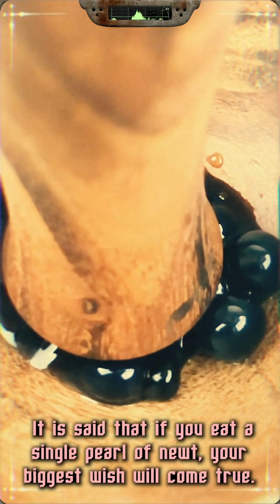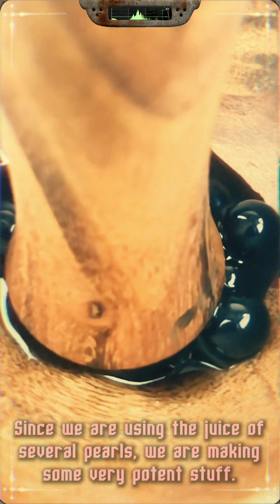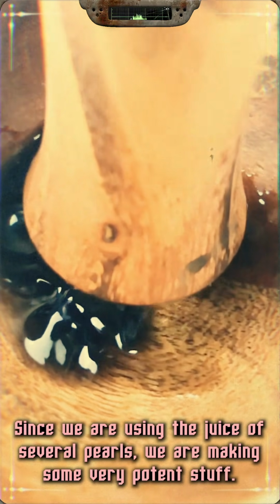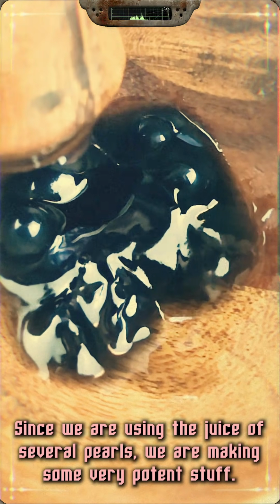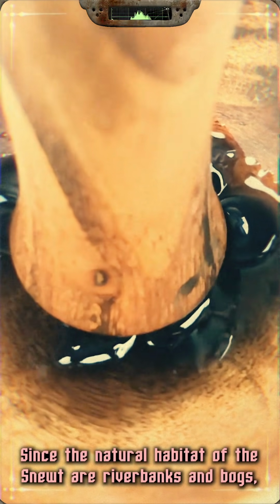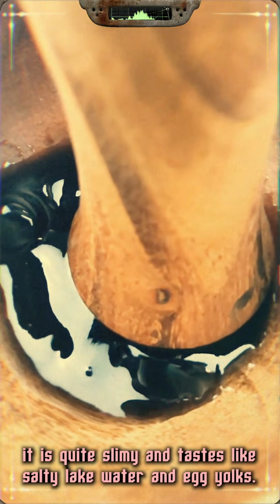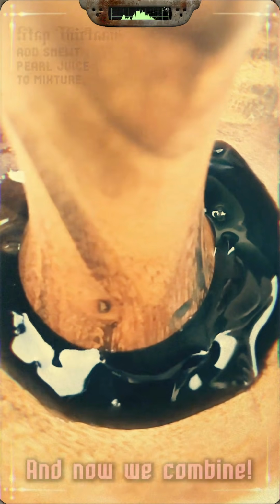It is said that if you eat a single pearl of snoot, your biggest wish will come true. Since we are using the juice of several pearls, we will be making very potent stuff. But the flavor is quite bland. Since the natural habitat of the snoot are riverbanks and bogs, it is quite slimy and tastes like salty lake water and egg yolks. And now we combine.